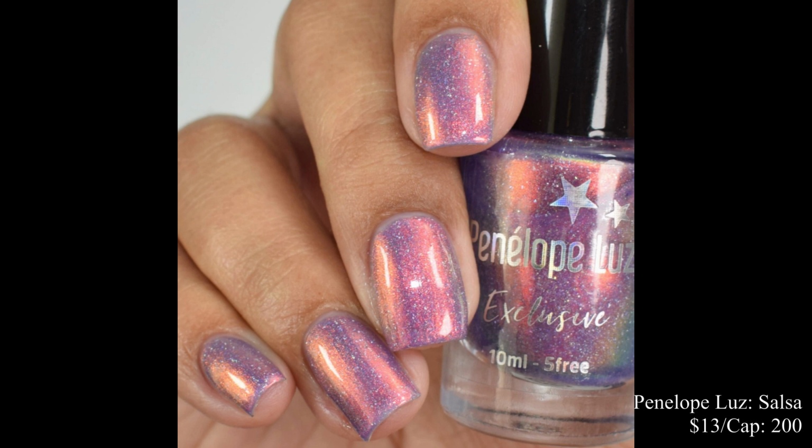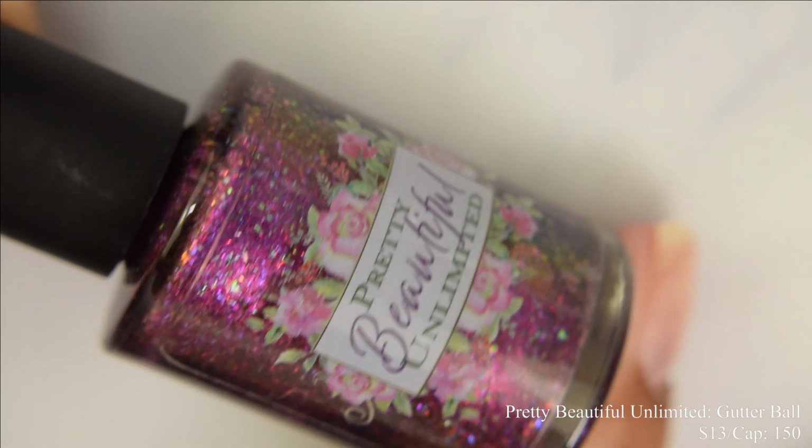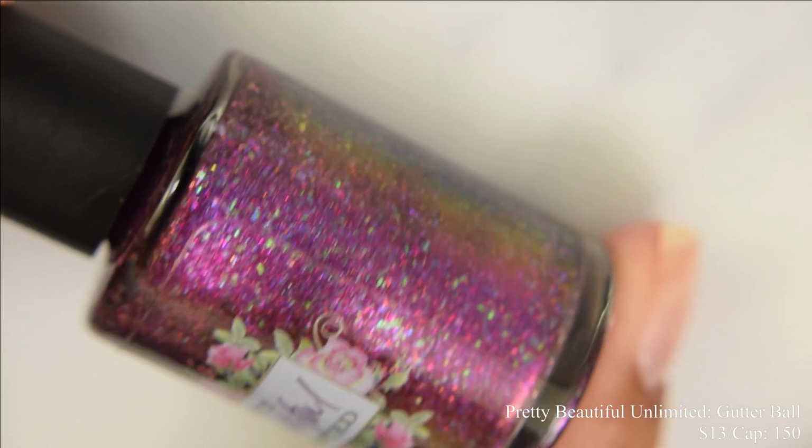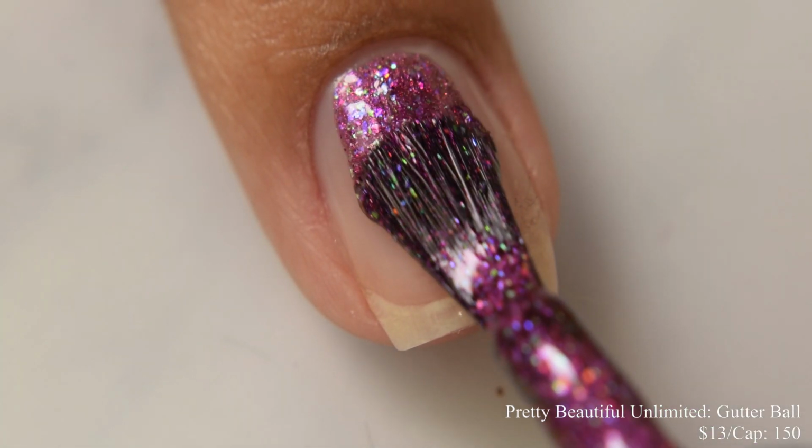And Pretty Beautiful Unlimited brings us Gutterball. This is a purple to pink to gold multi-chrome with a mix of 4 crystal chameleon flakes, hollow micro glitters in violet, red, fuchsia, and jade. Price is $13 and there's a cap of 150.